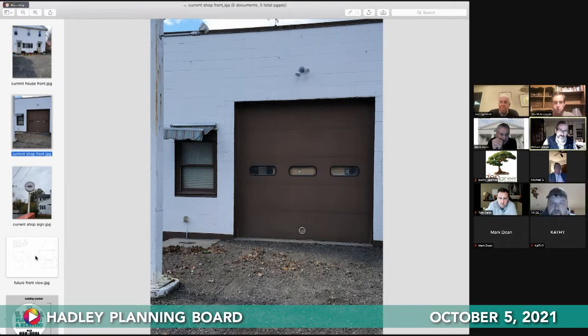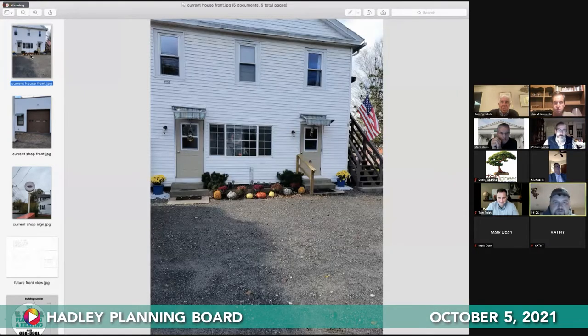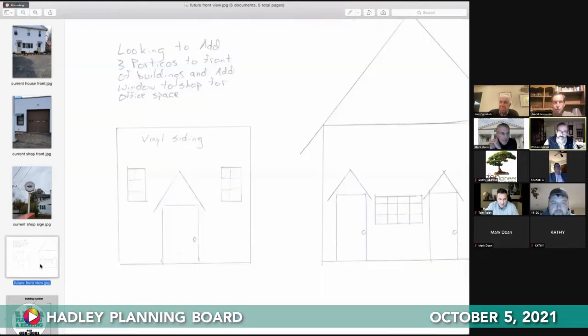Okay, let me show you that. And vinyl side the front of the shop. And then on the house, there's two awnings. Can I click on those, Bill? No, I'll have to click on them. So on the front of the house, there's two awnings, two doors. I would like to put porticos over each of those doors as well, which would look something like what's on the... I'm far from a drawer, if you will.